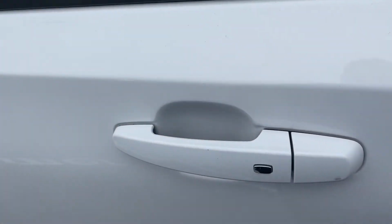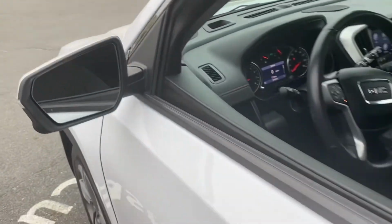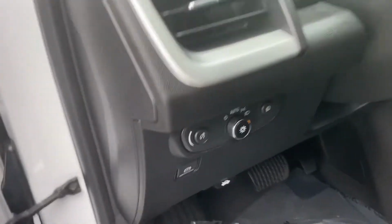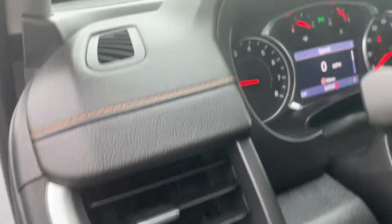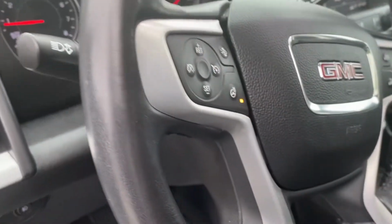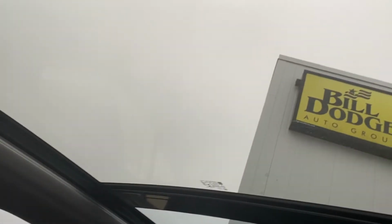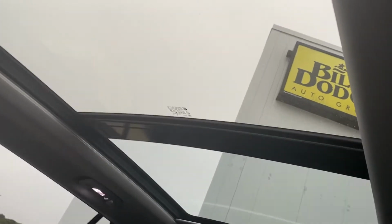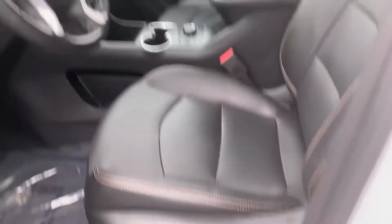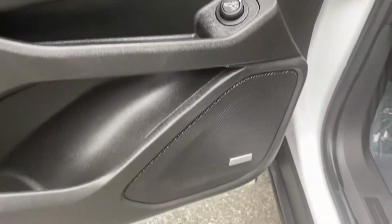So it's got smart access here, remote start, blind spot monitoring, and lane keep assist. Not only does this vehicle have automatic headlights, it also has automatic high beams, which are right there in your toggle switch, as well as a heated steering wheel, heated seats, and a huge panoramic sunroof. And of course that does open as well to get more fresh air in there. You got your lumbar support and power seats, memory settings for multiple drivers, Bose stereo.